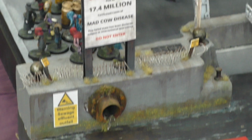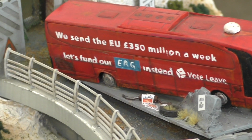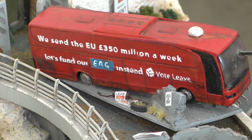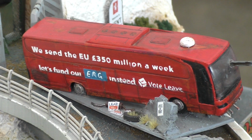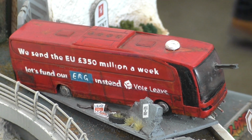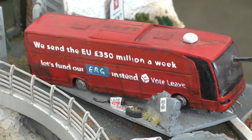Now, if we pan along, the thing that really caught my eye is the famous bus. The one claiming that we'd save 350 million a week. Nobody's seen these savings yet, but somehow leaving seems to be costing us more and more and more. Anyway, this is Mad Max meets Brexit, and I think it's an interesting and innovative game. Well done, boys.